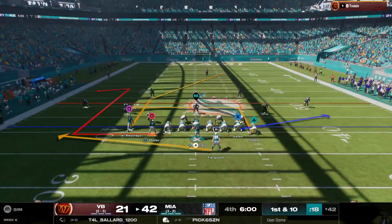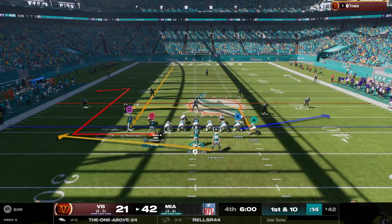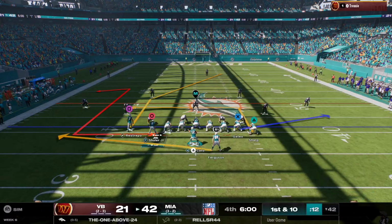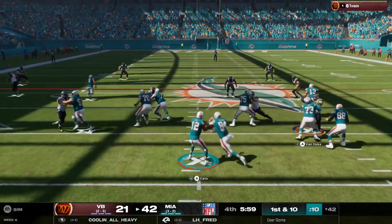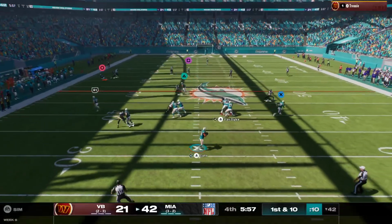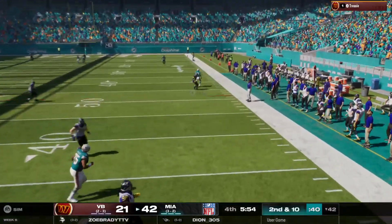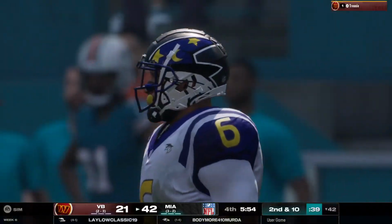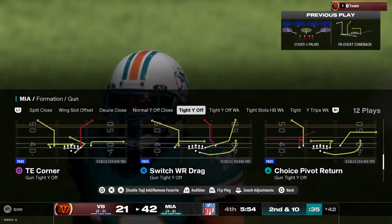Okay, break. 18 Rattler, 18 Rattler. Bravo 80. Ready, ready? Now, faking the give. And he'll just get rid of this. Smart play to throw it away, and that'll set up second down.